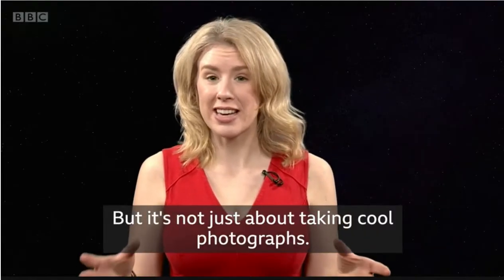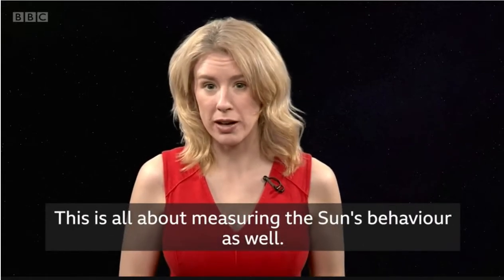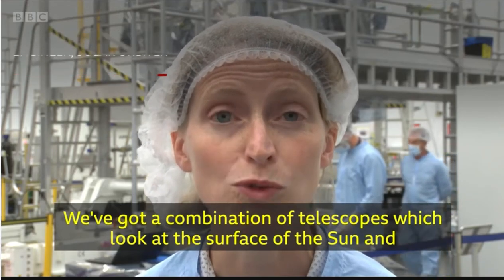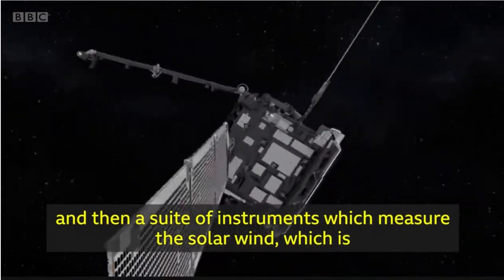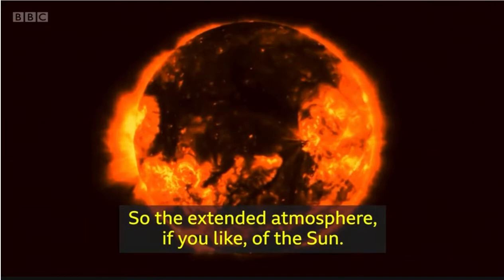But it's not just about taking cool photographs. This is all about measuring the sun's behaviour as well. We've got a combination of telescopes which look at the surface of the sun and really see what's going on, and then a suite of instruments which measure the solar wind, which is what is thrown off the sun all the time. So the extended atmosphere, if you like, of the sun.